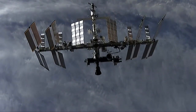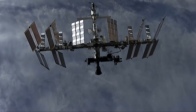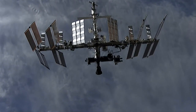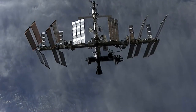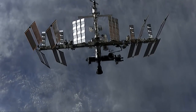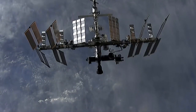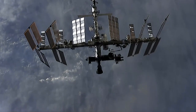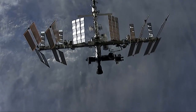Sunrise is actually expected for 12:42 p.m. Central Time, so the expectation is that Dragon will actually dock during an orbital nighttime. We may see some sun glistening off as we approach that sunrise at 12:42. That's expected. But a correction that the Cargo Dragon is actually expected to dock in the nighttime.